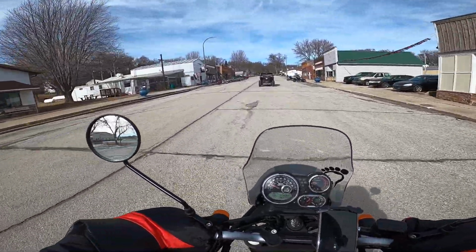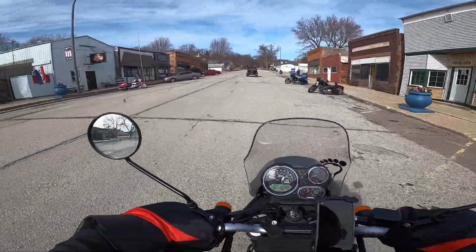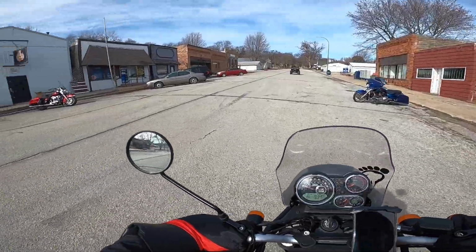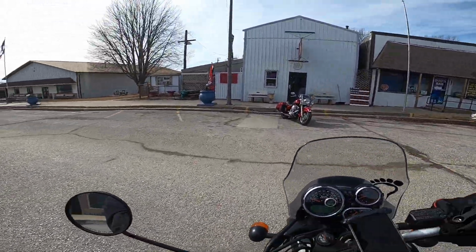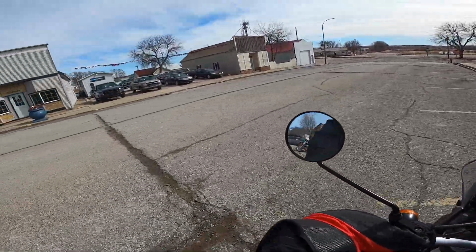A couple old bikes. Well, they're not old. Harleys. We're in Harley land, by the way. That's the name of the bar. Bud's Bar and Grill. Oh, very original.